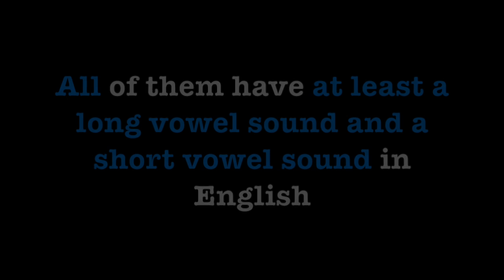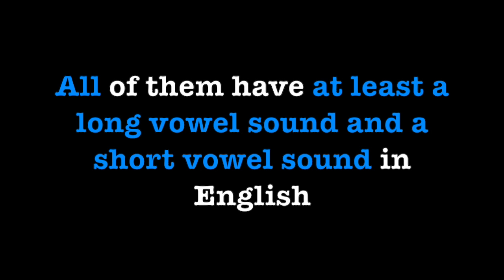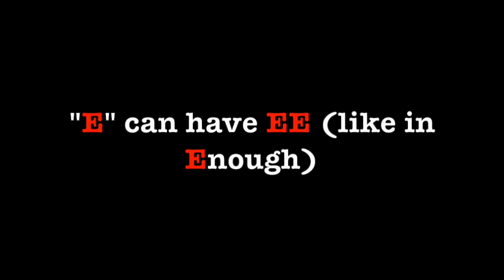Like, for example, you can have the sound A, an A, an A, and probably some other sounds in English. Same thing with the other vowels. All of them have at least a long vowel sound and a short vowel sound in English. Like the E can have E or E.